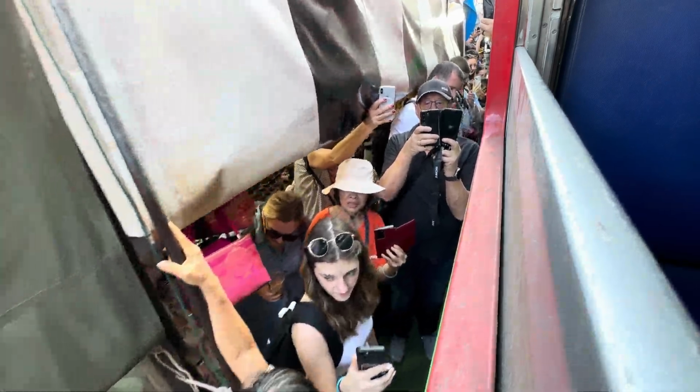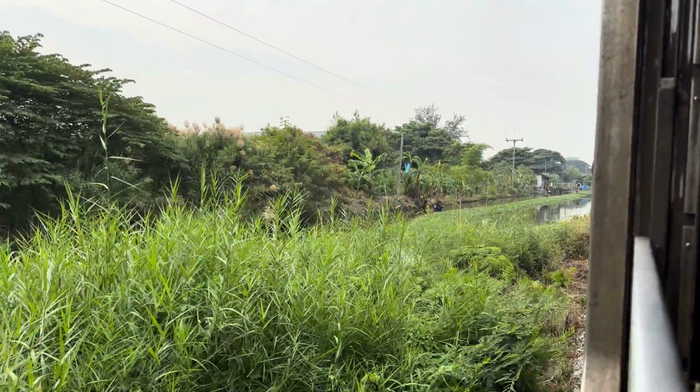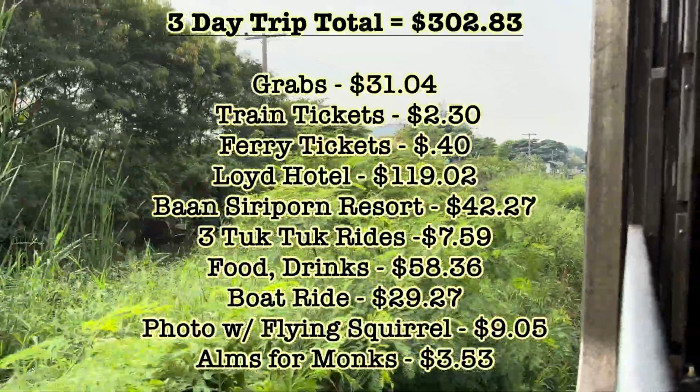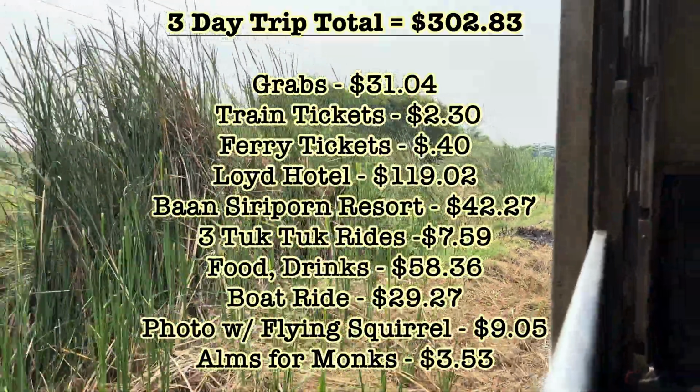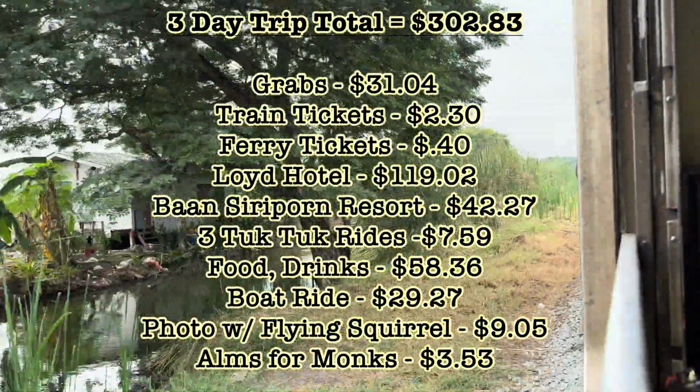After we got back to our condo and tallied up our expenses for this 3-day trip, we were pleasantly surprised that it really only cost us about $100 a day to get out and explore everything we got to see and do. But we want to know if you agree with us, so let us know in the comments below.